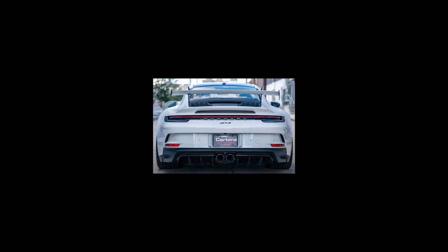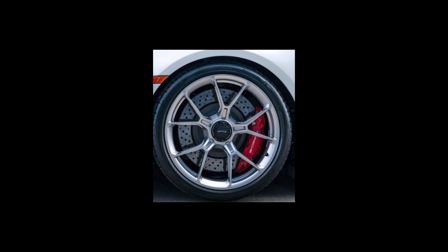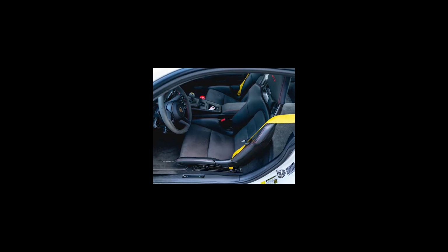On Cars and Bids, a white 2022 911 GT3 with 2,100 miles sold for $228,000. Stickered at $198,000. This was well sold.